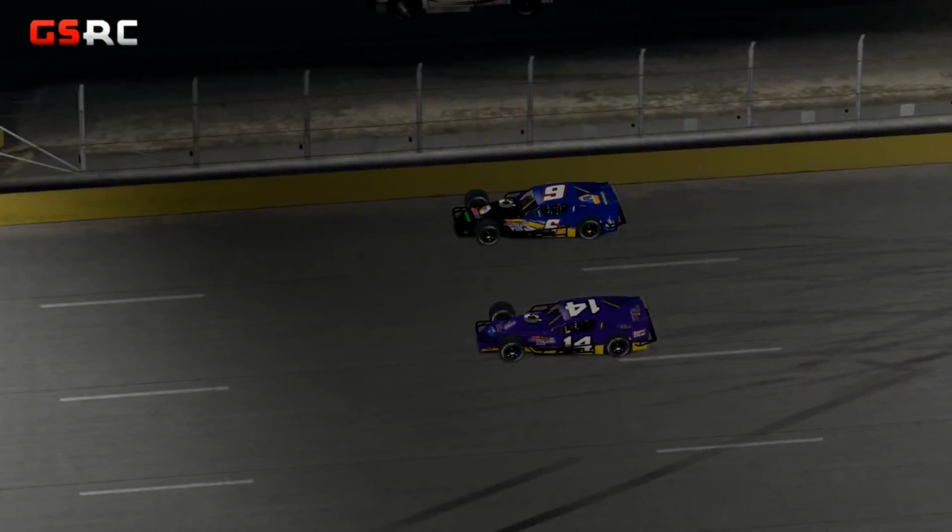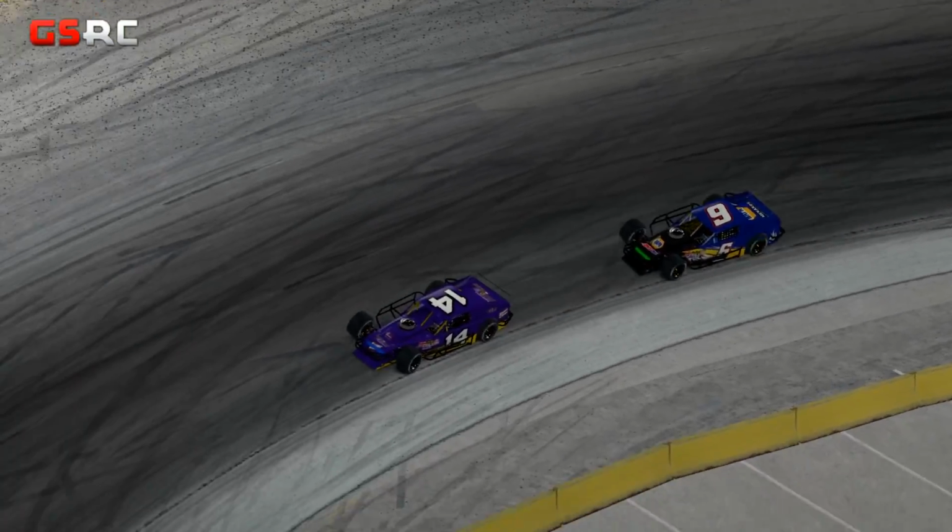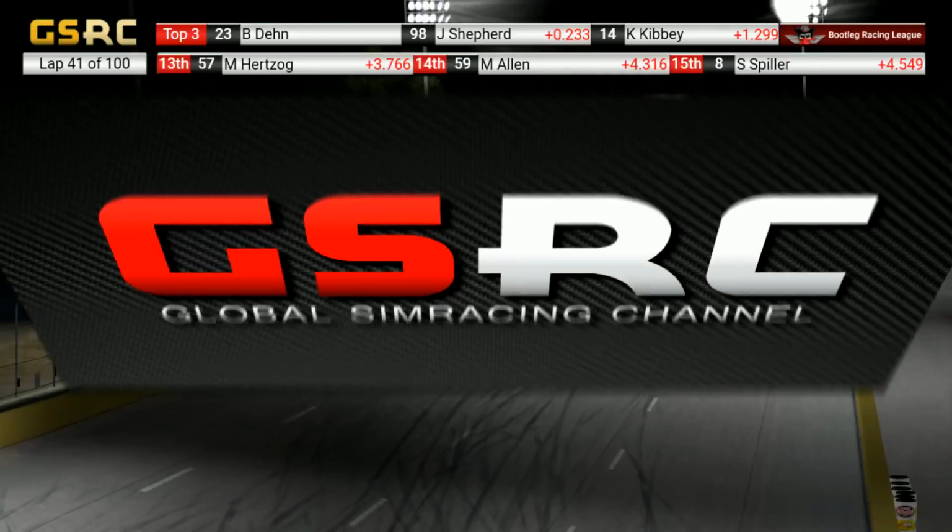And again, Taylor, just a situation here where Kibbe just sends it in really deep there. Just sends it in, makes a nice clean pass over Kurt Smith to be able to get into the 3rd position as the caution's out.